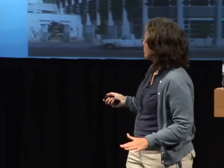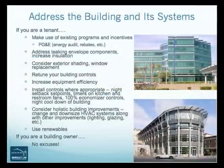And going further and further down the food chain of how to get more aggressive energy savings with your building, at some point you want to consider a really holistic building improvement. And by this I mean, you don't want to just look at one piece of equipment and say, I want to find the most efficient boiler that I can. You want to be thinking big picture.